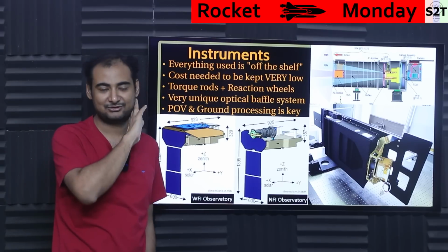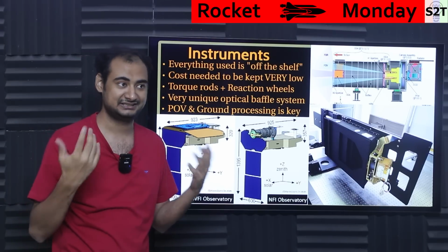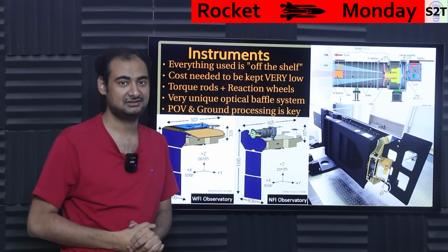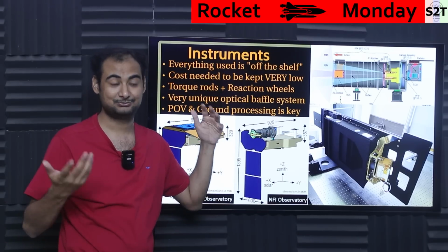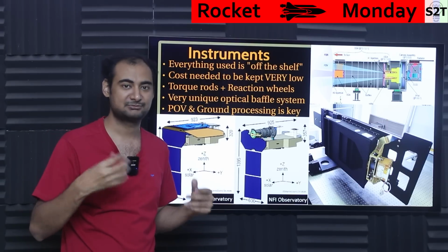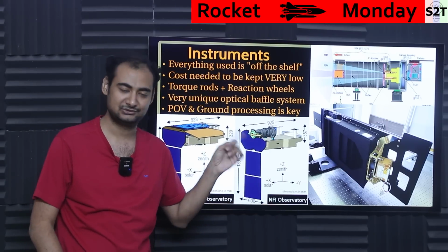Which again, if you know anything about long exposures or anything about dynamic range, that's almost impossible. That's why this has such a weird baffle. And again, to test the baffle, they had to do that testing in vacuum, because that scattering of atmosphere will defeat the purpose of it here. It only works in space.